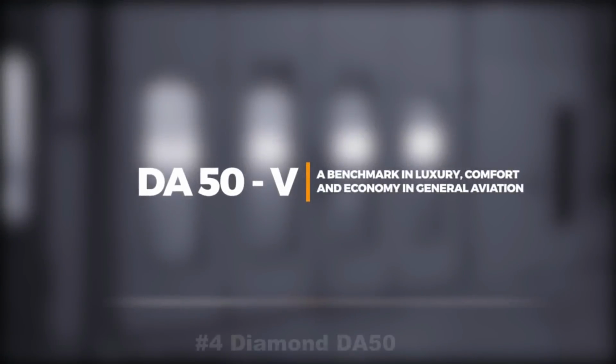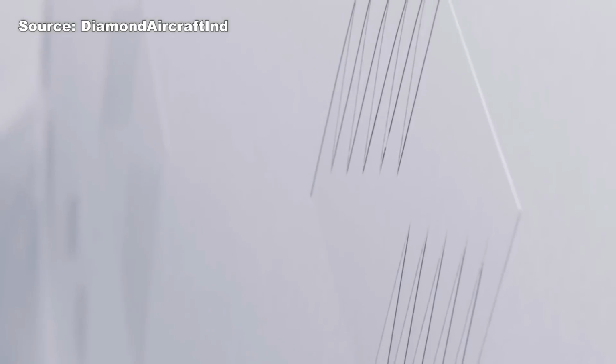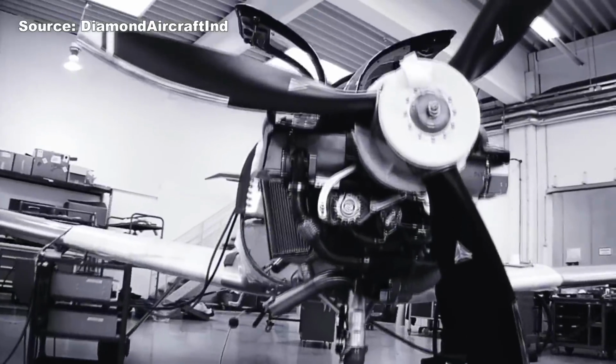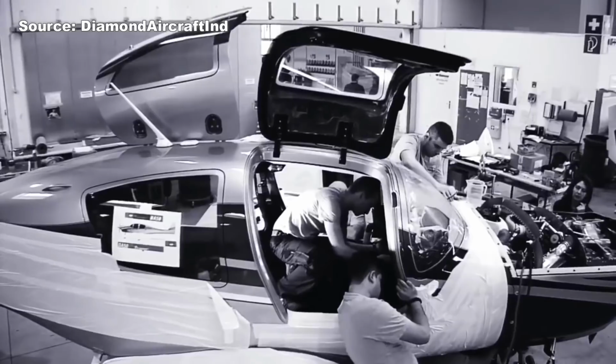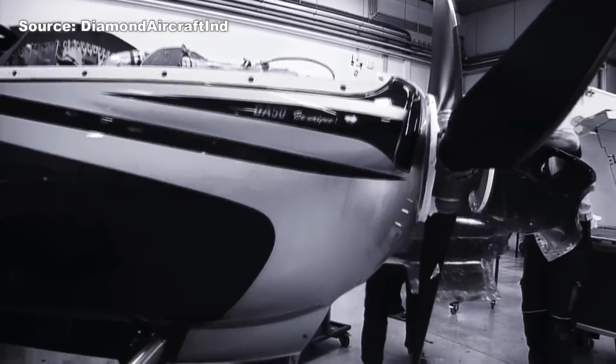Number 4 on the list is the Diamond DA50. Personally, I like this airplane because I trained in a Diamond DA40, which is an incredible airplane. Diamond is generally known for its amazing safety record, and that's one of the reasons why I opted to train in the DA40, because it has such a high safety record. Now the DA50 is expected to be just about the same, a nice, safe, and reliable airplane to fly. We've been teased about this airplane for years, and currently it's going through certification. The DA50, unlike the DA40, is expected to seat 5 people comfortably.